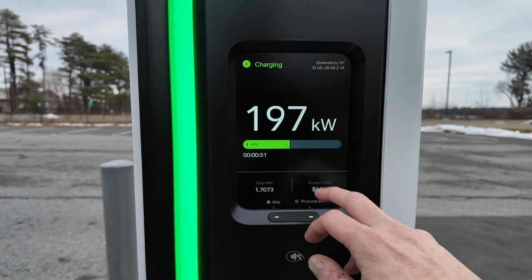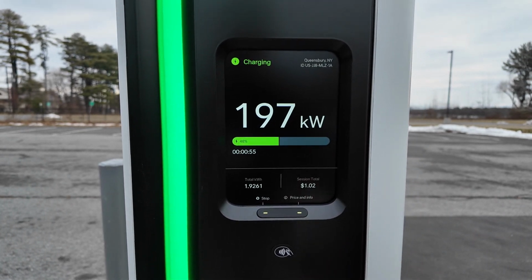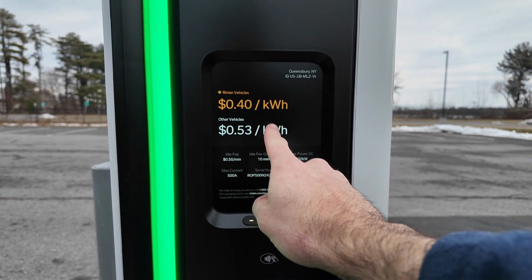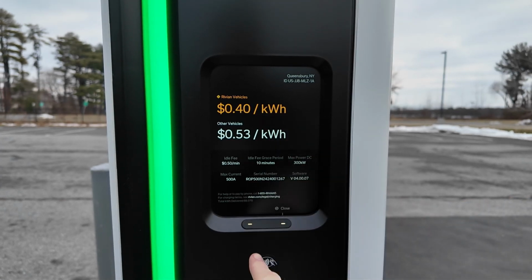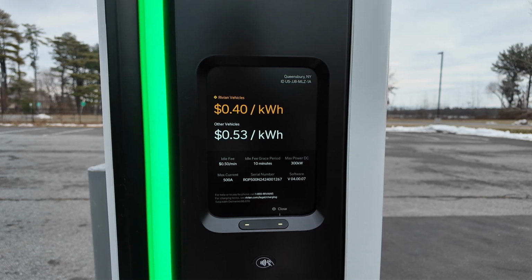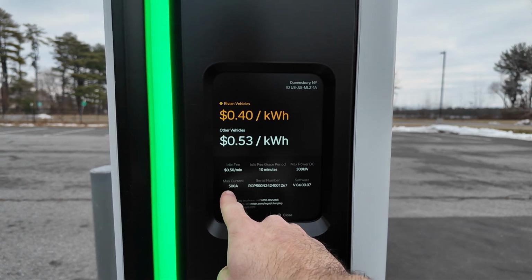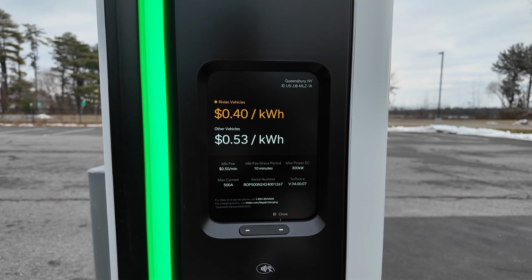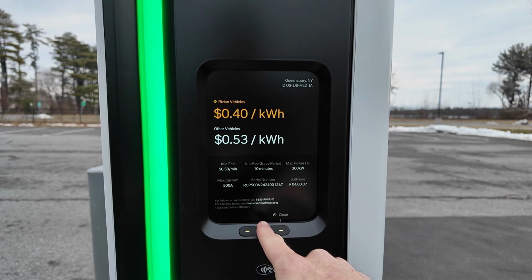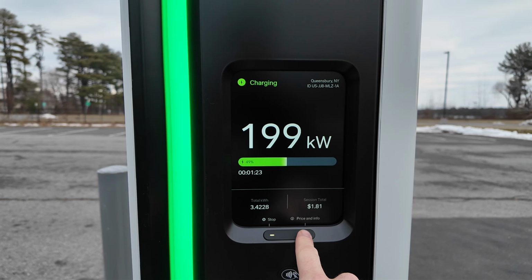Nice clear screen. Push button. So it's telling you idle fee 50 cents per minute. There's your Rivian, 40 cents per kilowatt hour. Other vehicles 53 cents per kilowatt hour, so there's about a 33% premium. Maximum power 300 kilowatts, 500 amps. So all of the 1000 volts that we need, plus 500 amps for other vehicles. 10 minutes grace period.